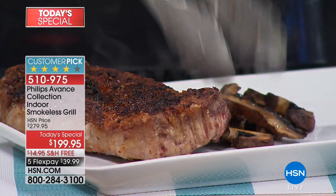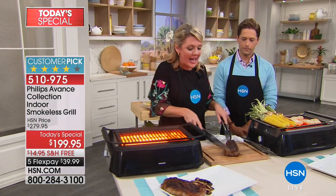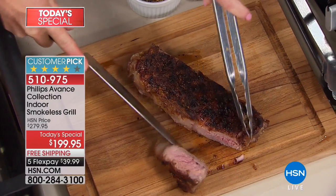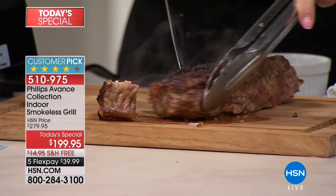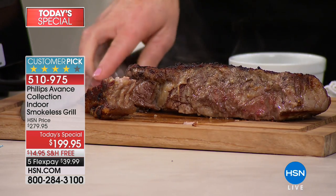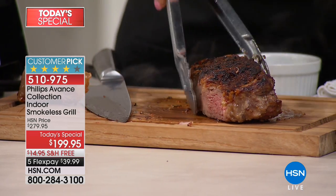So Philips has made it so we don't have to go outside and we don't have to deal with all those problems. This is an infrared technology grill, which means that the absolute quality is there each and every time, so that I am getting the sear I want on the outside and the gorgeousness I want on the inside. What I like about this is that I'm not giving up what I love most about grilling, the juiciness and, of course, the caramelization of the meat. But what I'm giving up is having to shuffle and deal with all of those things.